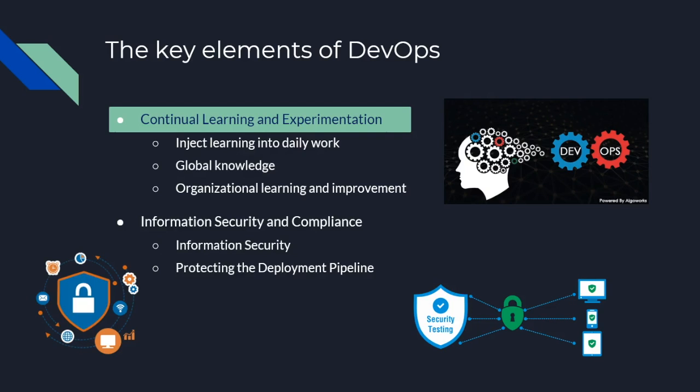The third way focuses on creating a culture of continual learning and experimentation. We do this by creating learning from accidents and failures. We do this by constantly experimenting. We inject this learning into our daily work. We establish a just culture to make safety possible and establish transparent processes where we can analyze problems and failures in an objective way. We capture our learnings in central locations so that it's available for all to access and use. We can use chat rooms and other tools to make local knowledge available to everyone in our organization.